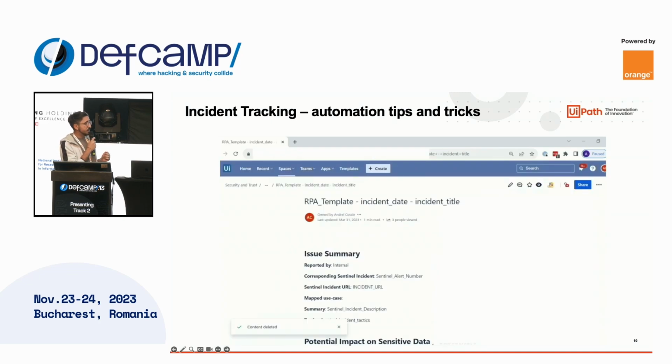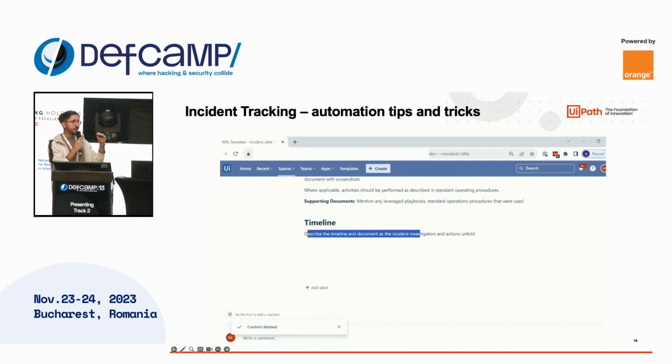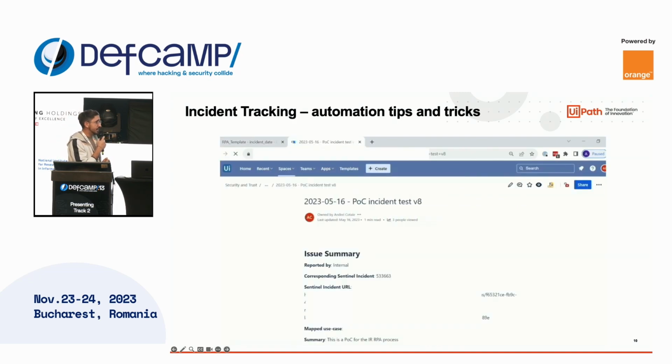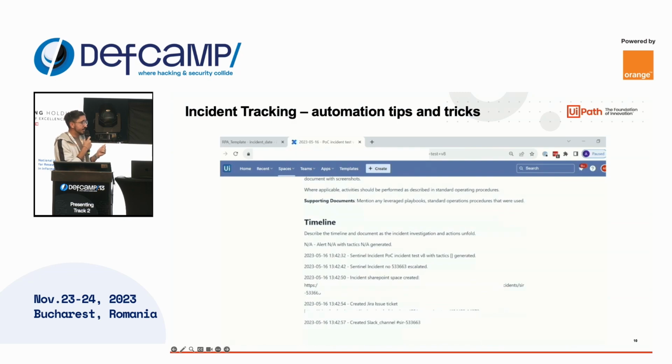The second thing that we're going to show is this bare-bone template of an incident tracking page. You will see here it has a couple of strings which are not filled out. During the execution of the workflow, we're going to make a copy of this page and then start the find and replace of different strings with the data that we're getting from that centralized vault that I mentioned earlier. And the last thing that we wanted to highlight here was the timeline part that's available here. You will see that for each action that the RPA has taken, it will update this timeline section with the timestamp for each of them.